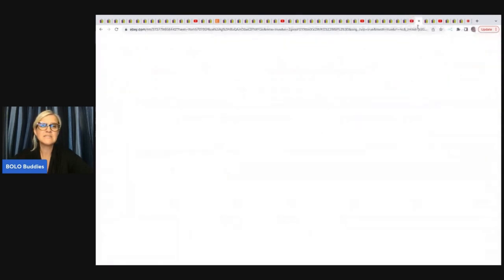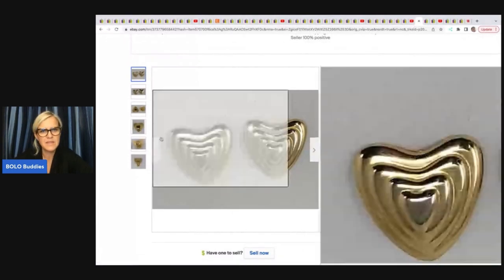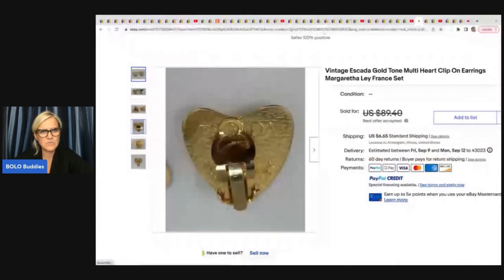She sold these Escada gold tone multi-heart clip earrings. They came out of an online auction lot, so she had about 10 cents in these and took a best offer of $60. And there you go. That's what the back looks like.